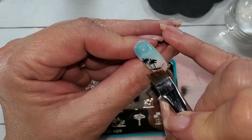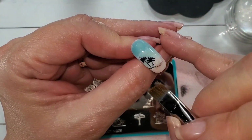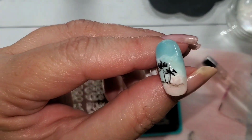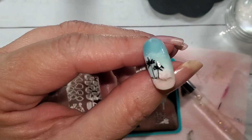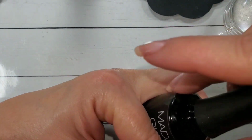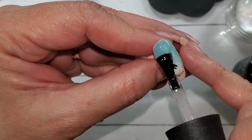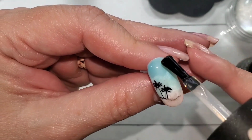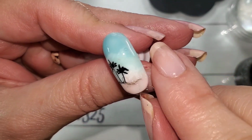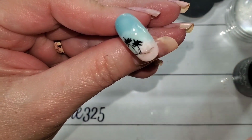I could have just put a little black on there and kind of did a little smudge across there, because I think that that's just too much. Just want a little bit. That's better. Okay, I like that. Top coat. No wipe top coat. Ooh, that is so cute. And no wipe top coat does not smear stamping, although it does not help if you've gotten cotton fuzz in your polish. Duh.